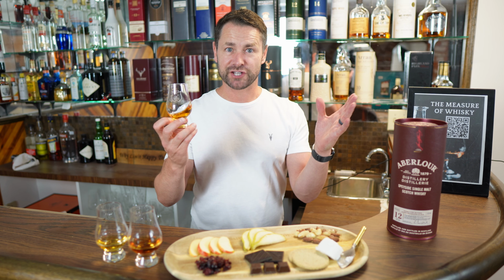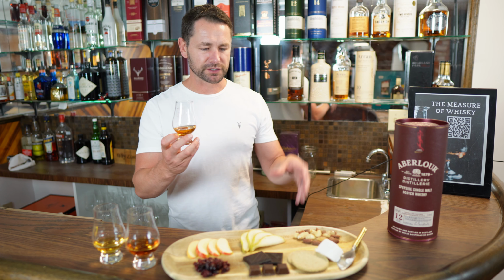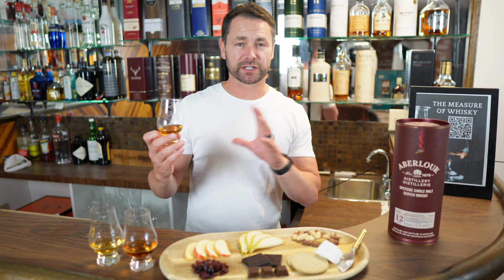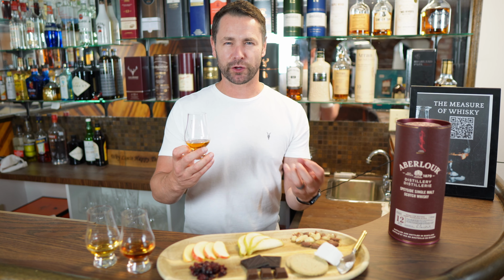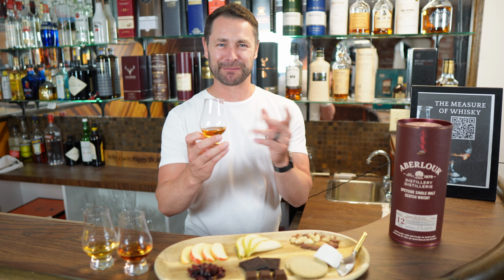So, my suggestion, a selection of nuts that we have here. We've got almonds, Brazil nuts, macadamia nuts, walnuts. Nothing roasted, and again, nothing too extreme with regards to the flavour profile. All these nuts are quite fatty, so they offer a thicker element on the mouthfeel, if that makes sense, which matches quite nicely to the Aberlour here.